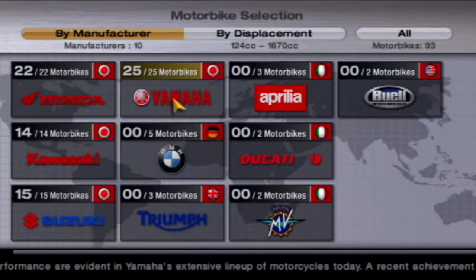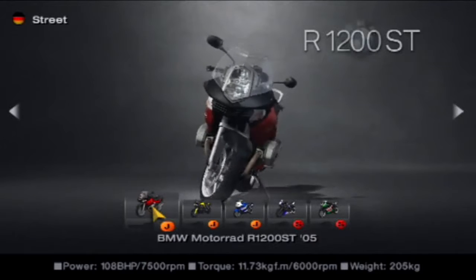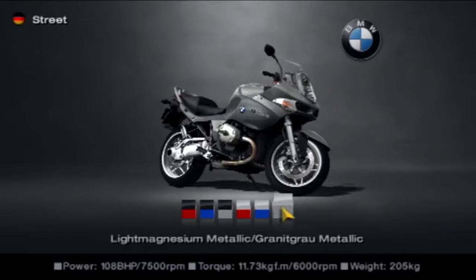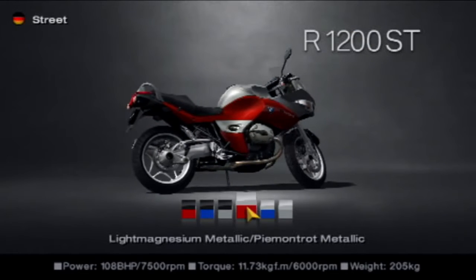Right, so we are now going to move on to the next of the bikes. We are going to BMW. We've got 5 bikes here. I think today we'll do BMW and Triumph, and then we'll do the rest of them. So we're starting off with the BMW Motorrad R1200 ST from 2005. And we've got a wide choice of colours, actually. I quite like that red and silver, so we're going to go for that.